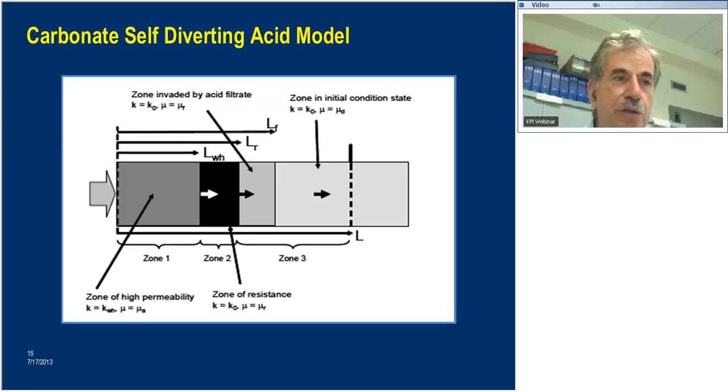A zone of resistance where the acid is arriving fresh there and expanding, the pH is rising, becoming viscous. And then a zone of spent acid filtrate that is ahead of it, and then the zone at initial conditions, right? So this allows us to build models of acid in carbonate and predict a little bit how the acid will go in different layers based on the permeabilities of these layers and the propagation of wormholes and so on, right?